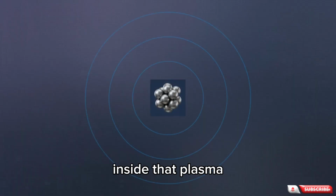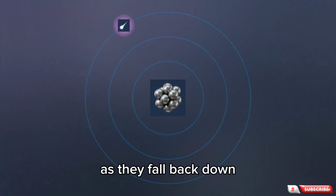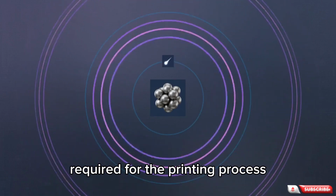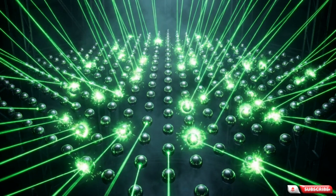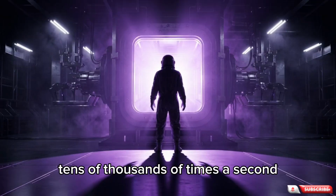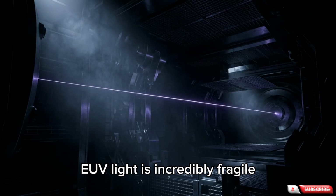Inside that plasma, electrons are forced into higher orbitals. As they fall back down, they emit the 13 nanometer EUV light required for the printing process. This dual laser vaporization of falling metal happens exactly 50,000 times every second. We are literally vaporizing metal tens of thousands of times a second just to create the ink that powers our technology. EUV light is incredibly fragile.